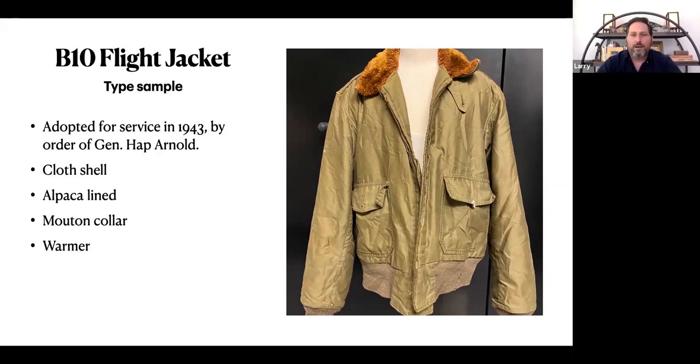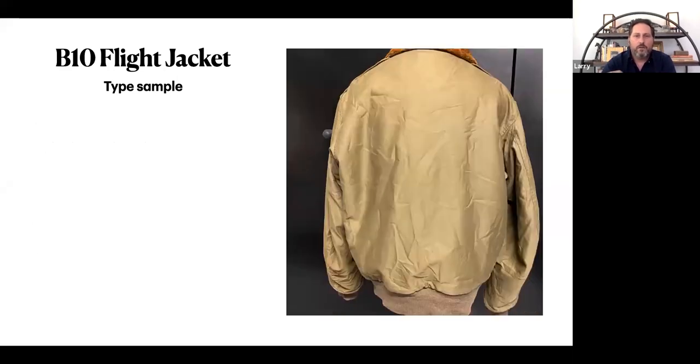And another thing about leather, when it gets cold, it becomes very restrictive, and it kind of limits your movements. So you didn't have that problem with these cloth shell jackets. And also they line these with alpaca, which is extremely warm. And then there's the fur collar as well. Now the back of the jacket looks very similar to the A2 as well. So it's a solid panel on the back.